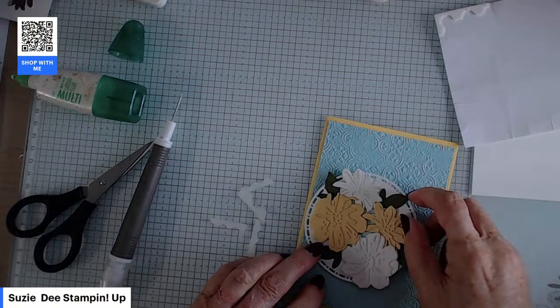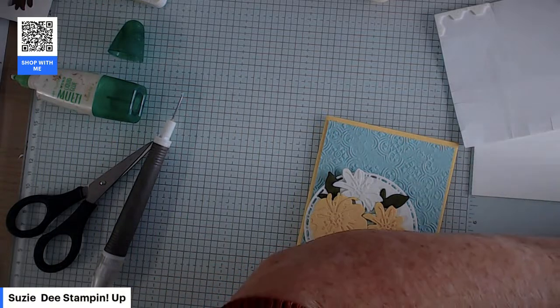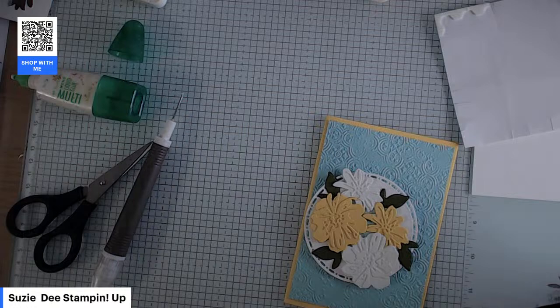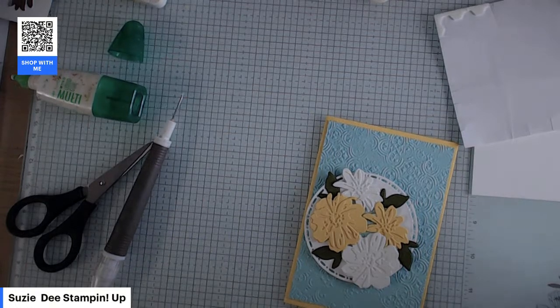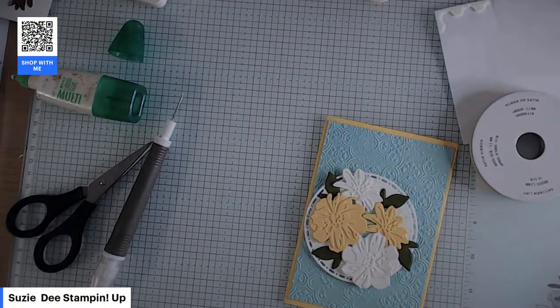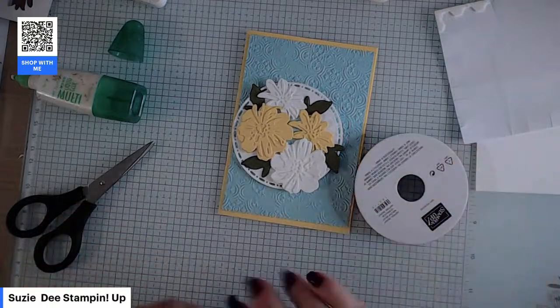So I'm just going to put that off to one side there, like that. Now, I know I've got the ribbon somewhere here. Why is it when you leave something then you can't find it? Aha! It'll drop down into the drawer. So this is the ribbon that goes with the set.